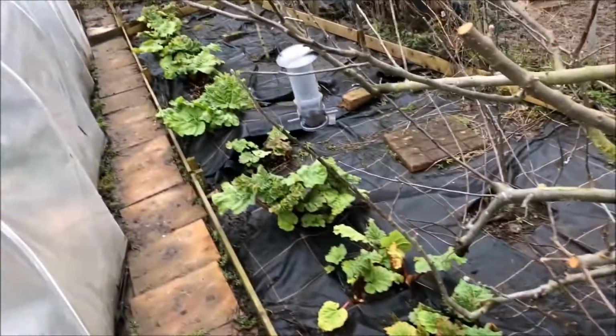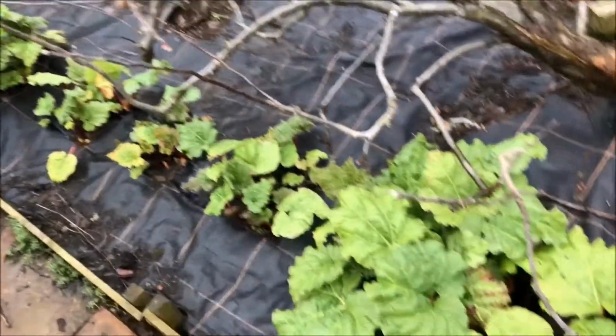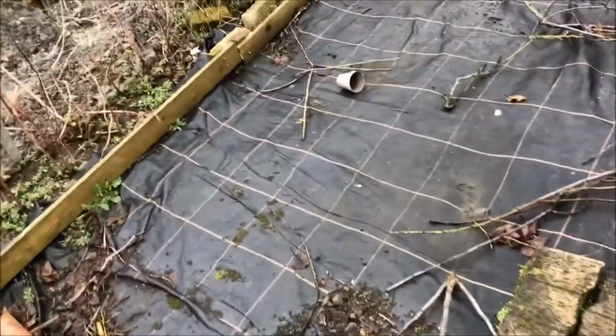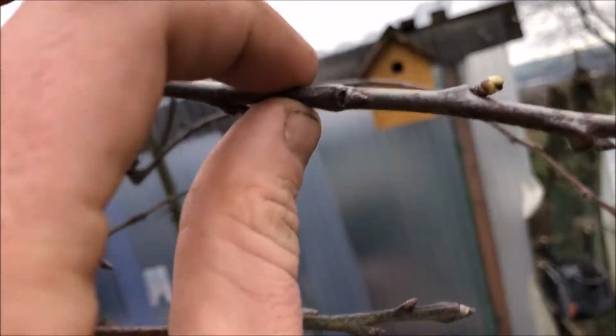Look at the rhubarb. Ooh. I'm going to be picking my first lot soon. It's all nearly getting ready. All my raspberry canes, as you can see, starting to bud now and get leaves on them. So they're all coming along. This is my plum tree. This is all starting to bud up, which is a good sign. Spring is on the way.